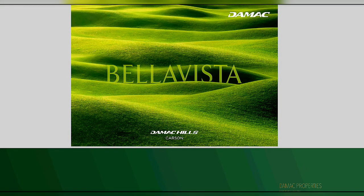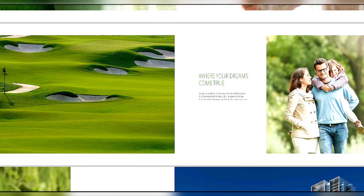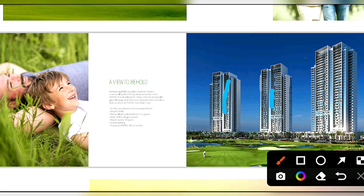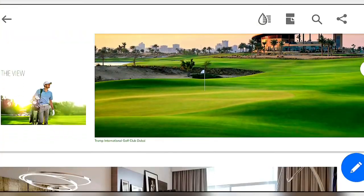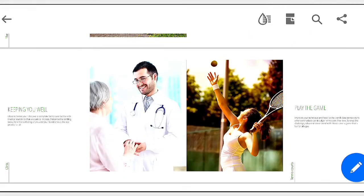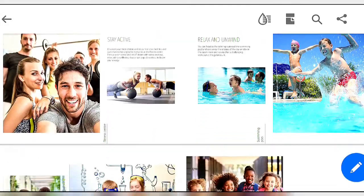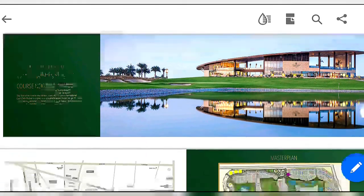Now we have a brochure, and in the brochure we will cover maximum points. It's a golf view, so you will have a beautiful view. These are the 3 towers, Carson A, B and C, also called BELLAVISTA. Then we have the golf club area, so you will have a view towards the golf, and we have a kids playing area, a shopping center and the golf area. This is the Trump Estate area.